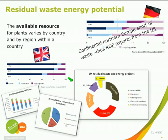So in the UK at the moment, we have nearly 32 million tonnes of energy from waste projects being discussed. We only have about 29 million tonnes maximum of residual waste. So we can see a risk of overcapacity. But many projects won't get built or are competing for particular contracts or tenders, and therefore only one of a number of bidders may actually develop their project.